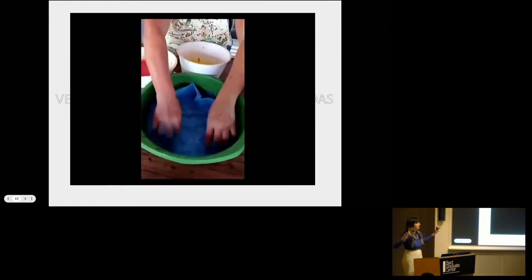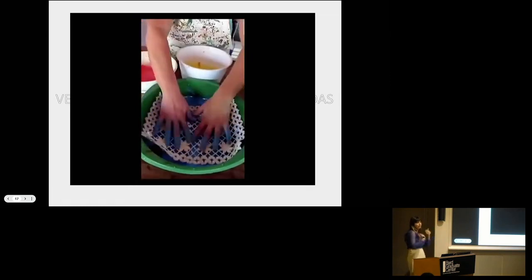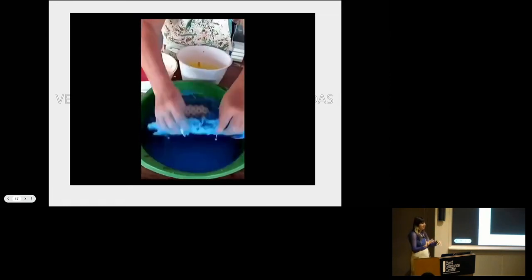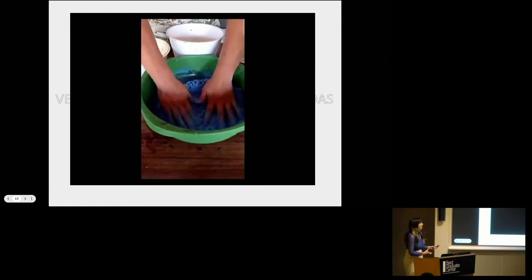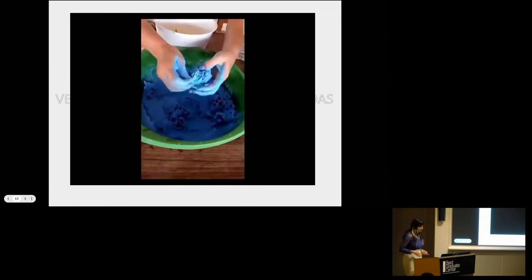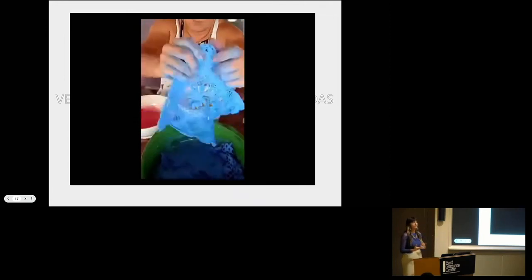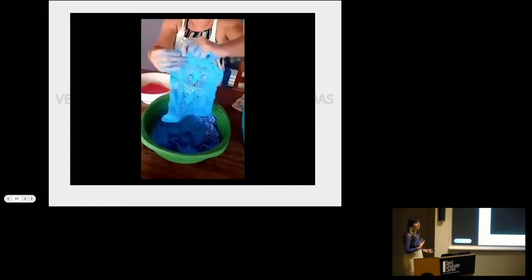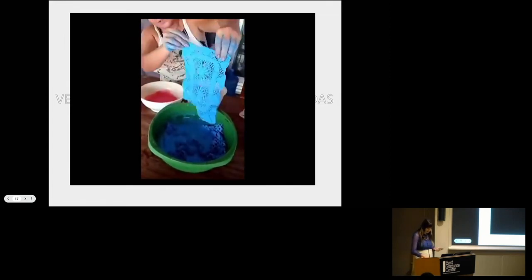For those who don't know, latex comes from trees. It's actually a liquid, and you tap it out of the tree and process it, and eventually it dries and becomes latex as we know it. So anyway, I'm excited about this work because it's an experiment of cross-pollination of different traditional crafts in different parts of Brazil, making connections between these communities.